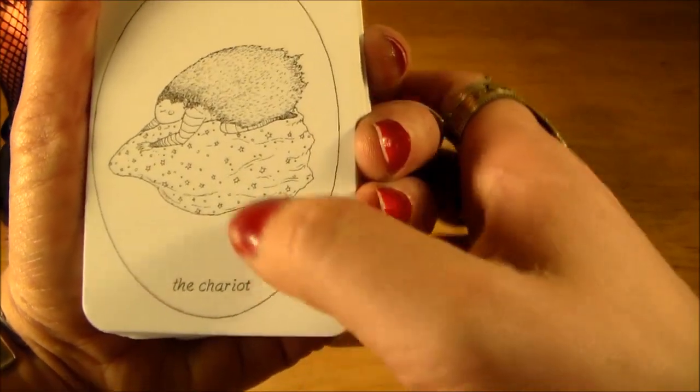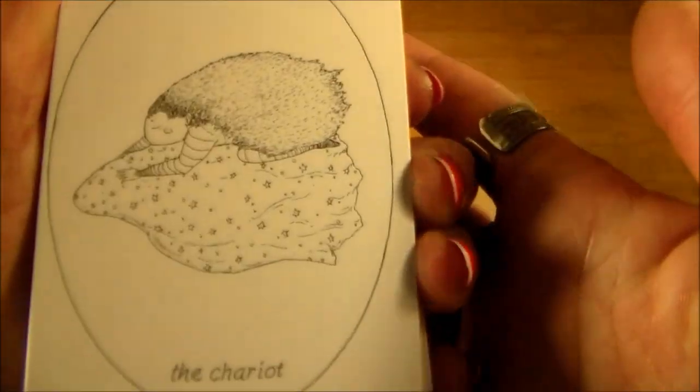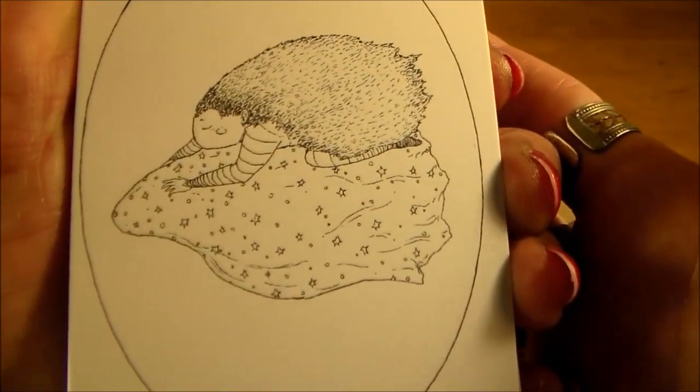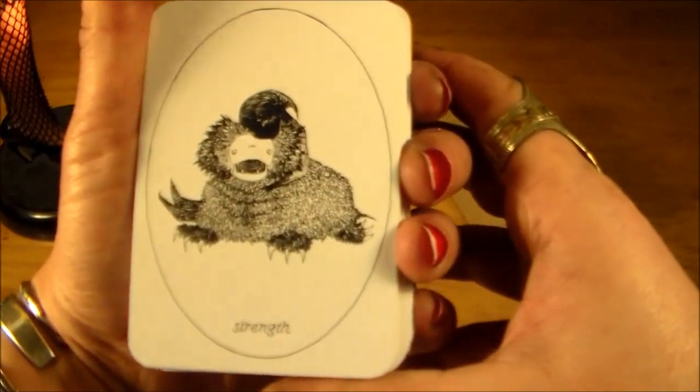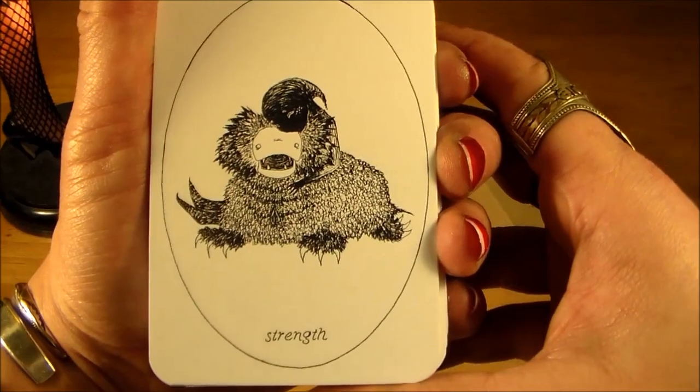That's the Chariot. It's like this dude is riding on something cloaked. You see that? Here is Strength. Look at that creature. I can't.